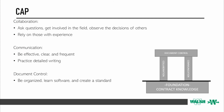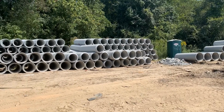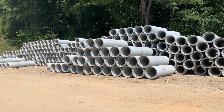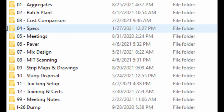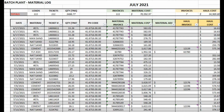The final way to elevate your information is through document control. Being organized becomes of utmost importance for tracking quantities, cost, schedule changes, communication records, and much, much more. Becoming proficient in Excel or other useful software such as Microsoft systems, Google systems, or project management systems such as Procore will become a primary tool for effective document control. Document control will allow you to use your time more effectively, leading to better time management and a greater impact in the field.